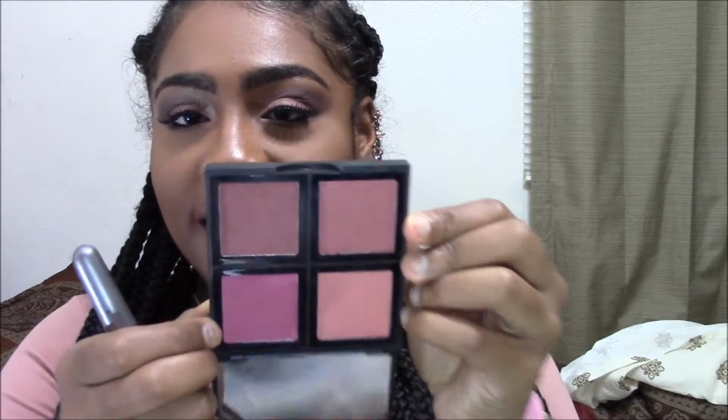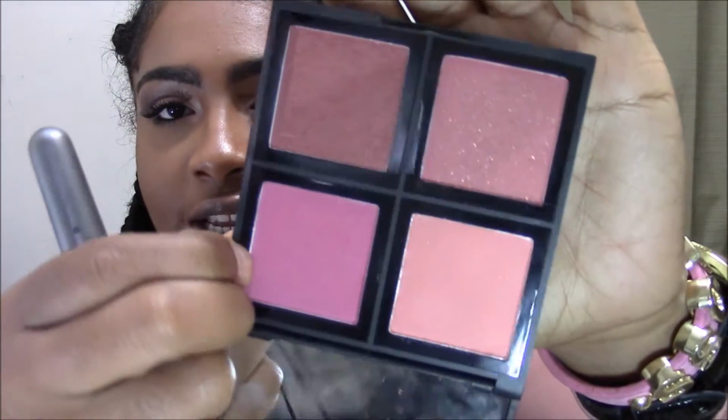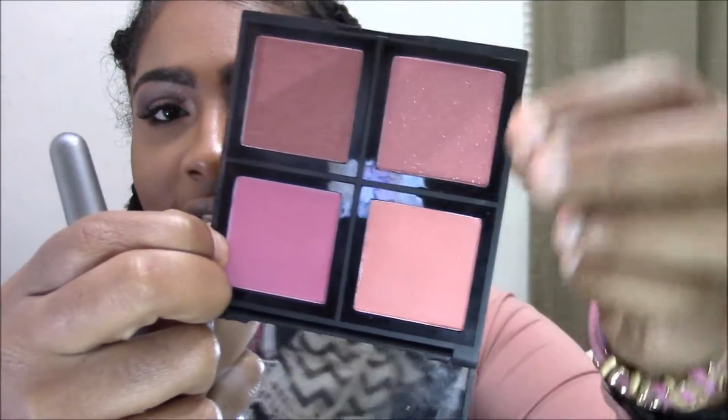I'm going to be taking this shimmery red pink color that's at the top right here, and I'm just going to be using that and applying it to the apples of my cheeks, and that's going to be my blush color for today. Nothing too crazy. I just want something nice and simple.